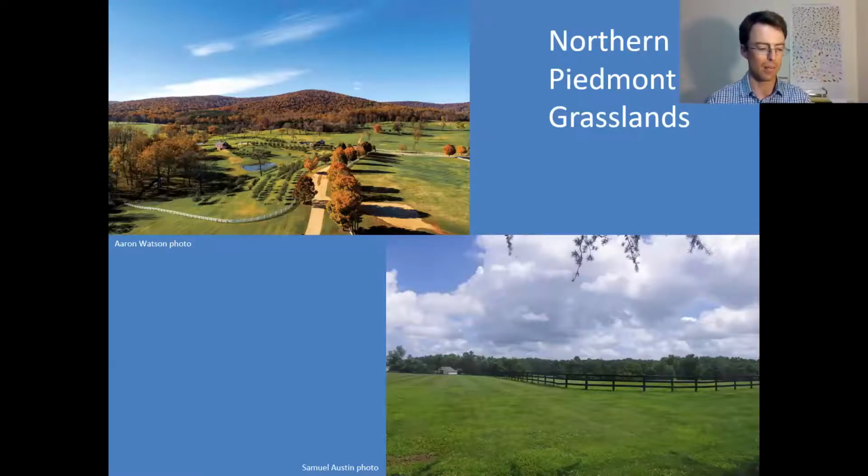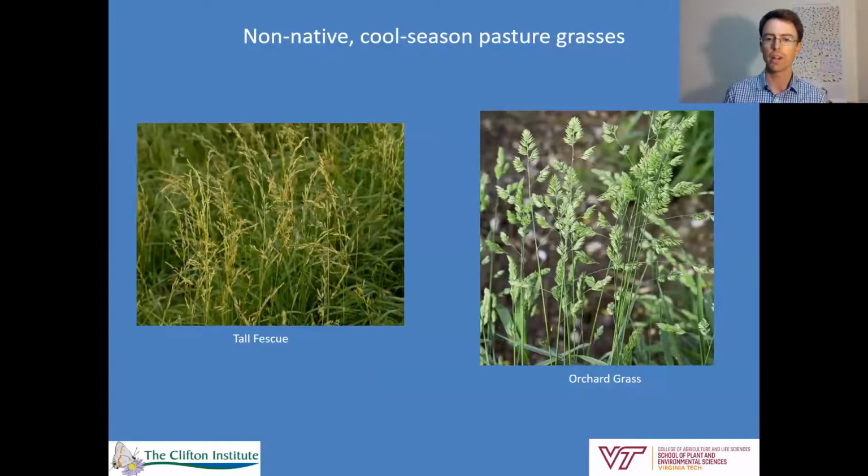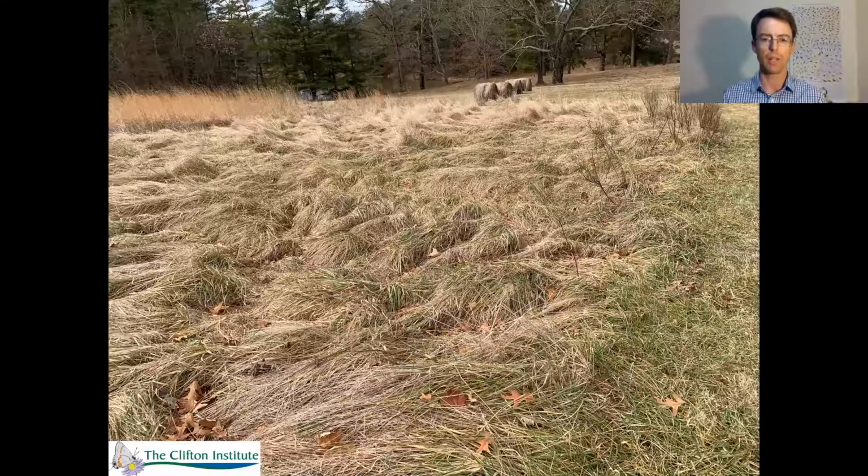And in our area, we have plenty of grasslands. I had somebody say, well, why are you worried about grasslands? We've got grasslands everywhere. And I'm worried about them because the vast majority of grasslands in our area are dominated by non-native cool season pasture grasses. So this is the typical northern Piedmont scene here, and you can see a lot of fescue and orchard grass. Both of these grasses were introduced for forage, and they're good forage, but they are really aggressive and outcompete native plants. And this is what a fescue field looks like in the winter if you don't graze it or mow it. You see it flops over, and it's not really much good for quail or other ground birds.